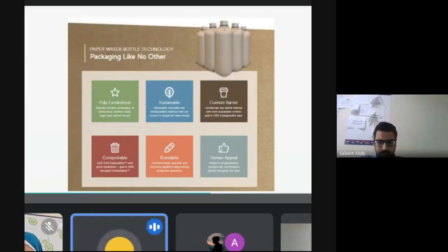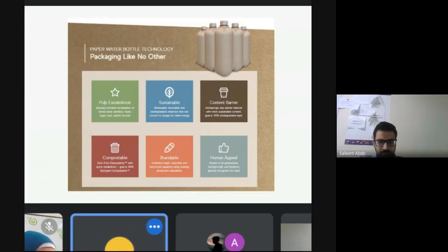Paper water bottle technology, packaging like no other. First, the pulp exoskeleton, especially a blend of wheat straw, bamboo husks, and sugarcane: sustainable, renewable, recyclable, and biodegradable materials that can convert to biogas for clean energy. Content barrier: increasingly less barrier material with more sustainable content. Our goal is 100% biodegradable.